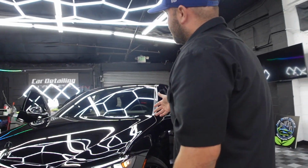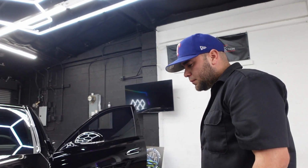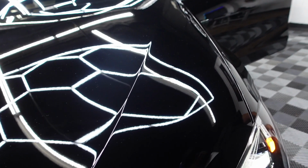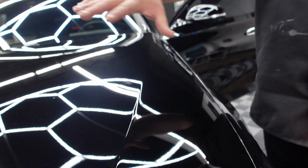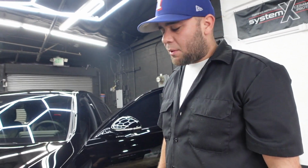This was our other project. I finished it last night at 1 a.m. Customer picked it up from the dealership. It's a 2022 Mercedes S580. Beautiful car, presidential. We did a three-step paint correction, removed all the swirls, and obviously added the ceramic coating.